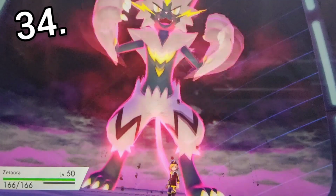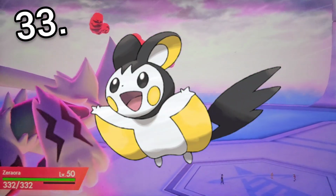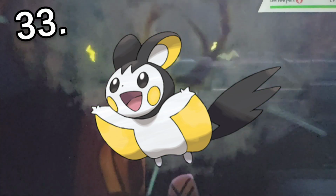Speaking of Pika clones, the Molga is number 33. An electric flying Pika clone. They could not have picked a more perfect animal for this. Flying squirrels are much more interesting animals than regular squirrels, so I like it more than Pachirisu.